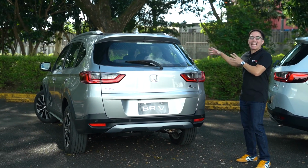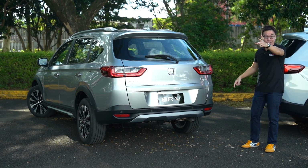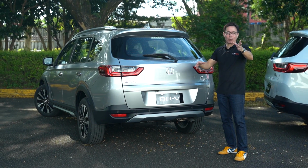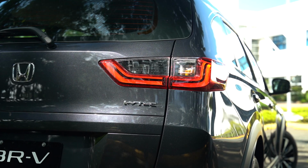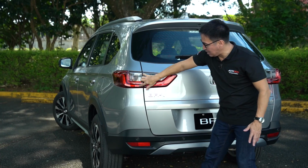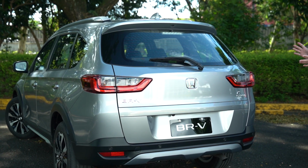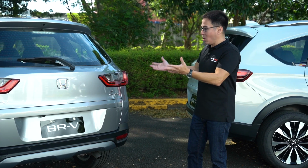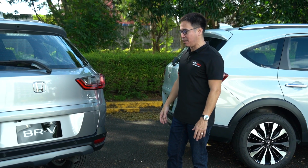Not just the engine being similar to that of the City, but so are the taillights. It was actually Joey that noticed this. We'll show you a picture of the taillights of the City and then bring you back to the taillights of the BRV. It's actually very similar because it's got the same Z pattern that comes down and then comes back up again. I'm not saying that it's bad that it has the exact same lights as the City. It's just, I noticed it and Joey did too. And it actually looks very good on the BRV.